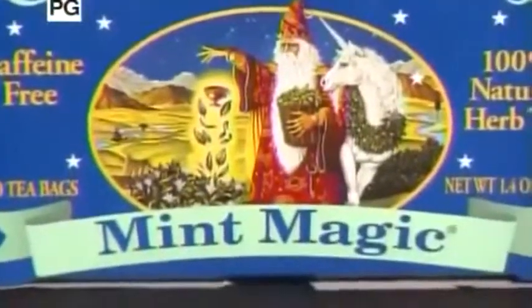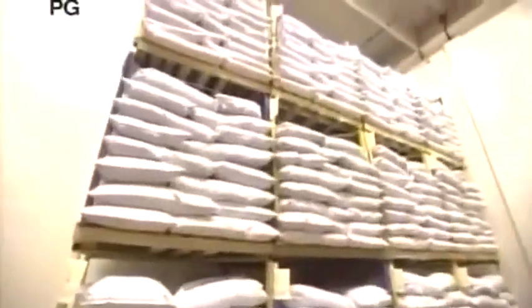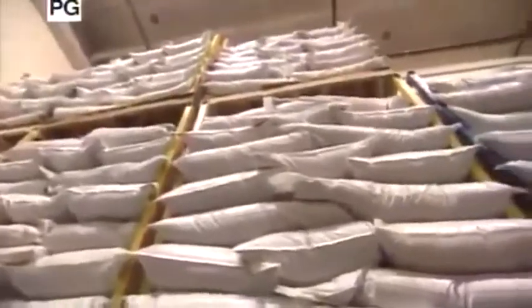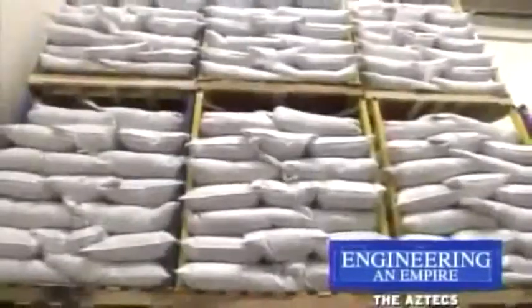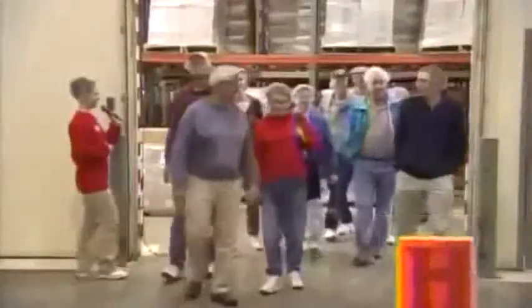Every year, Celestial Seasonings uses 500,000 pounds of freshly picked peppermint and spearmint in its popular herb tea blends. This is where it's stored, in the mint room at the company warehouse and factory in Boulder, Colorado.